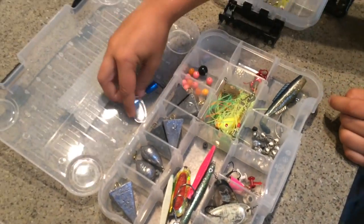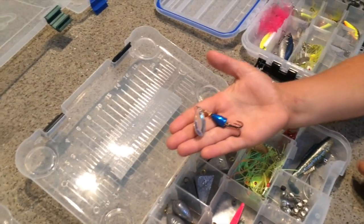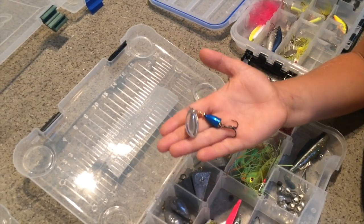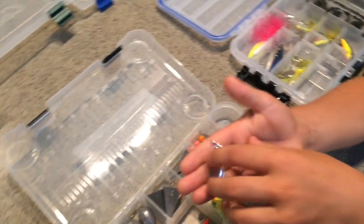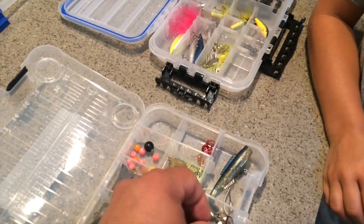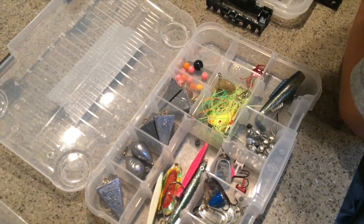This tackle box here is one that we don't really take with us. Like I said, we just swap stuff out. So the Blue Fox, that's been a really good jig for us, and it's not just the blue. We've got some pinks and some other colors in here too, and they work well.